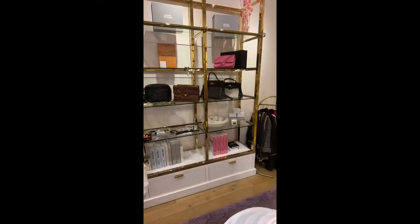It doesn't look like it has any enamel chipping or peeling. There is no tarnish to the 24-karat gold gilding. And let me just show you the picture of Inés de la Fressange wearing them.